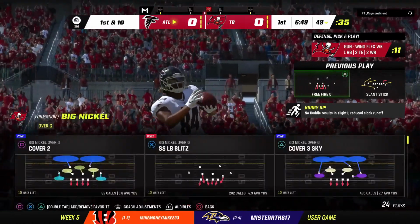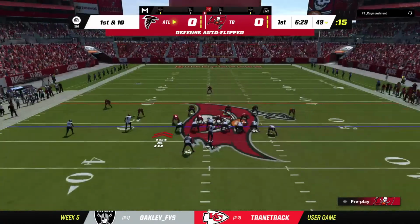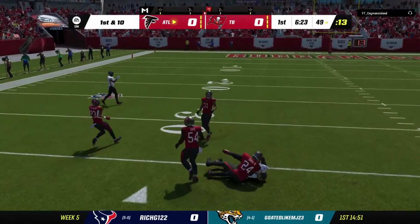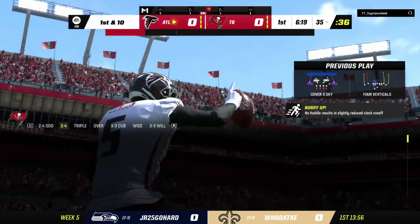Instead, checked it down. An old coach of mine used to say to us all the time, when they check it down, that should end the down. In this case, though, he foiled that in a big way and turned it into a big play. And complete to Drake London. And they're going to get this down near the 35-yard line.